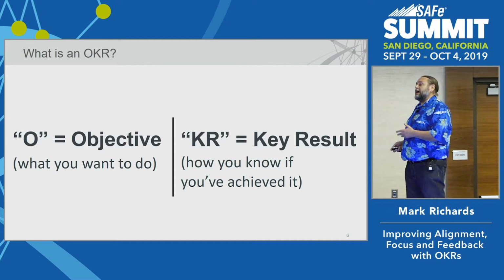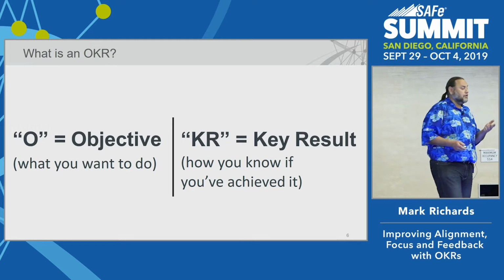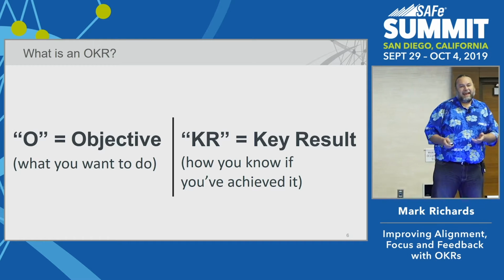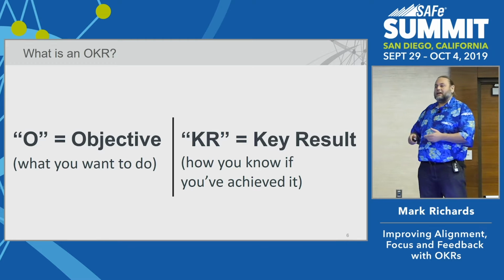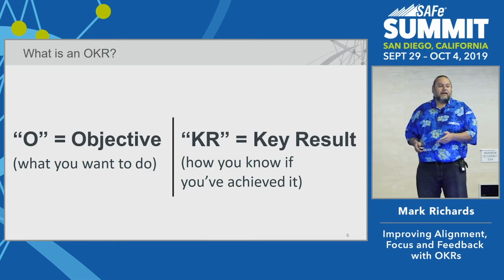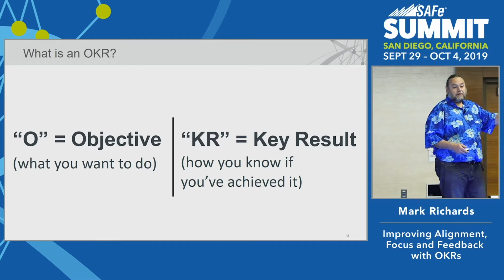So the O in OKR is the objective. It's what you want to do. What do we want to do? Why do we want to do it? The KR, how will we know whether we've done it? So KR is key result. It's measurable, and it helps me to measure, did I get my objective?